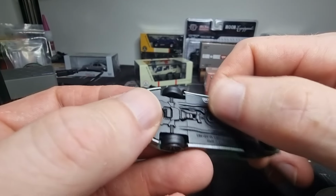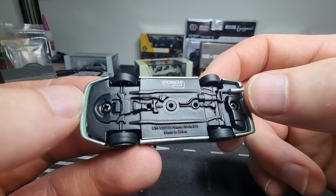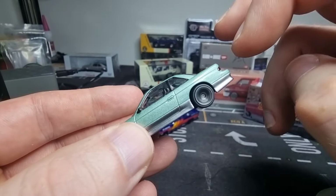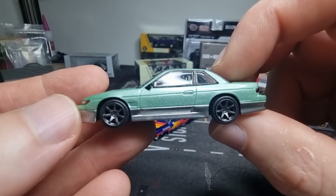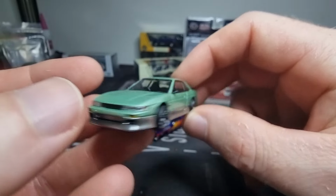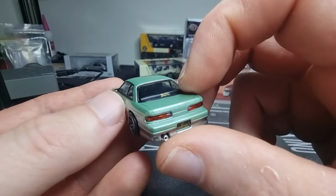Let's start with the base. Metal base with the silver exhaust. Some details. I like that. Normal screws. If you want to do some custom... Very good rolling wheels. This car looks clean. Needs an American license plate. I can fix that, no problem.